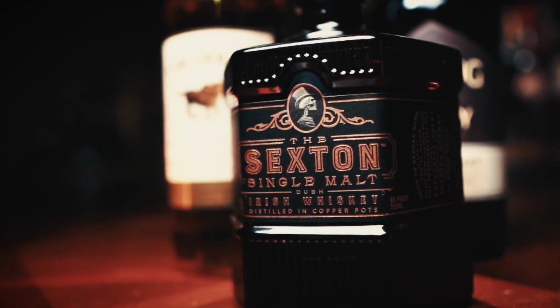So what's on the shelf today? Part 2 in our look at the 4 types of delicious and available Irish whiskeys. Single malts. Take a closer look at these selections before we dive in.